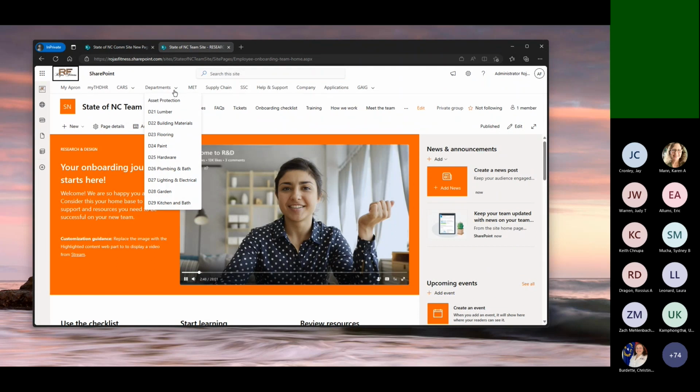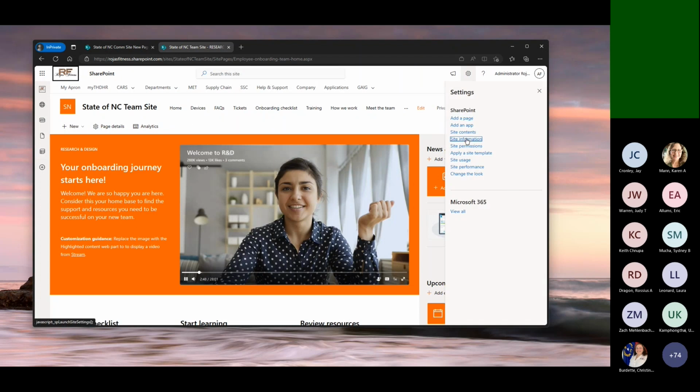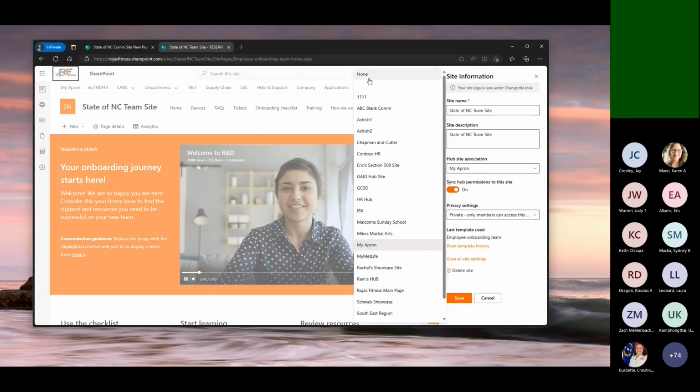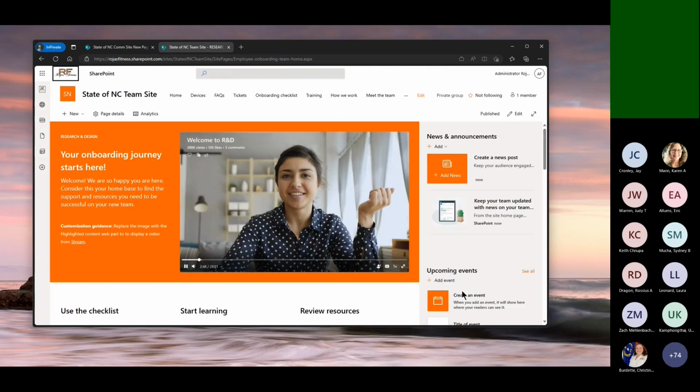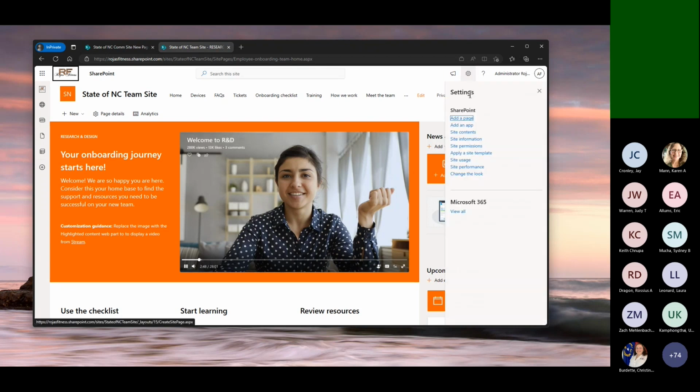So owners can link or unlink from a hub site at any given moment. I can undo it as well. I'll say, hey, you know what? I didn't mean to go to that hub site. I just want to pick none. And then I'll save it and it will revert. Now it keeps the color because that's what it last remembered. But notice I no longer am associated. So that means I also don't have the navigation from that particular site, from that different hub site, excuse me.